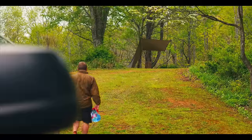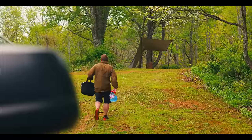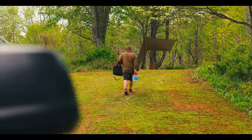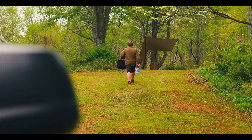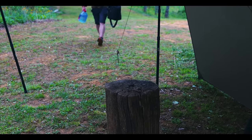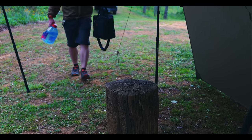As you all could see, I set up the tarp. This thing is massive. It offers a ton of protection. This is something that I keep inside of my truck all the time, just in case. We receive roughly 100 inches of rain per year, so it could rain basically at any time.